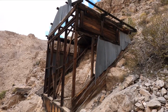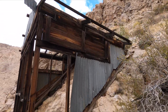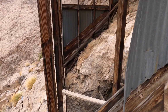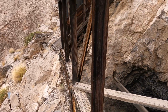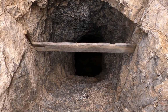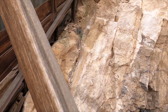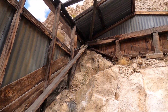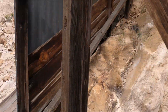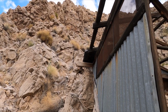Alright, so here's this structure, and it has corrugated metal on the sides and the roof. So let's take a look. Yeah, looking right in here. I was just looking up that hole. So if I had to guess, this was probably a hoist house. It had a hoist inside of here. And there's a look at that side.